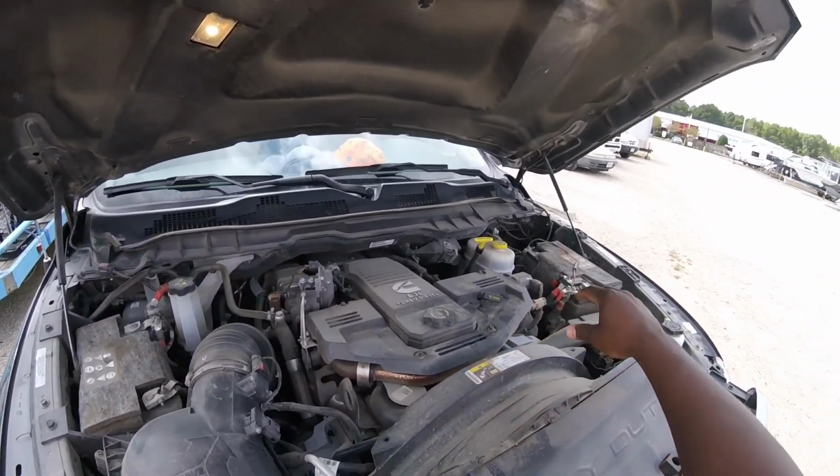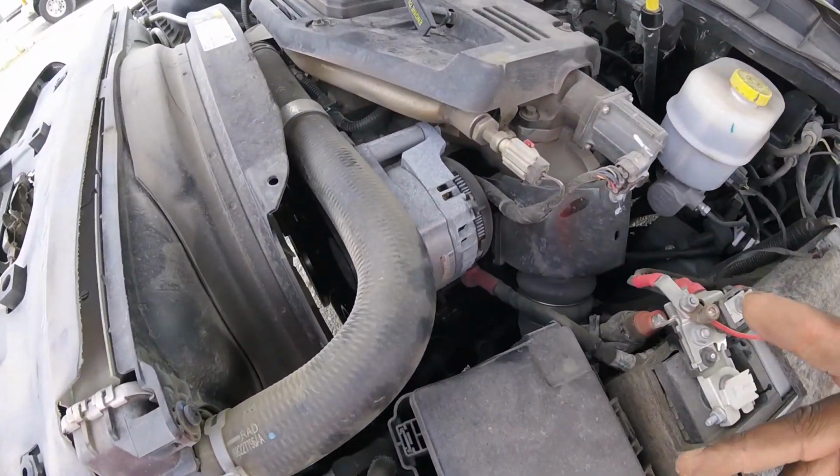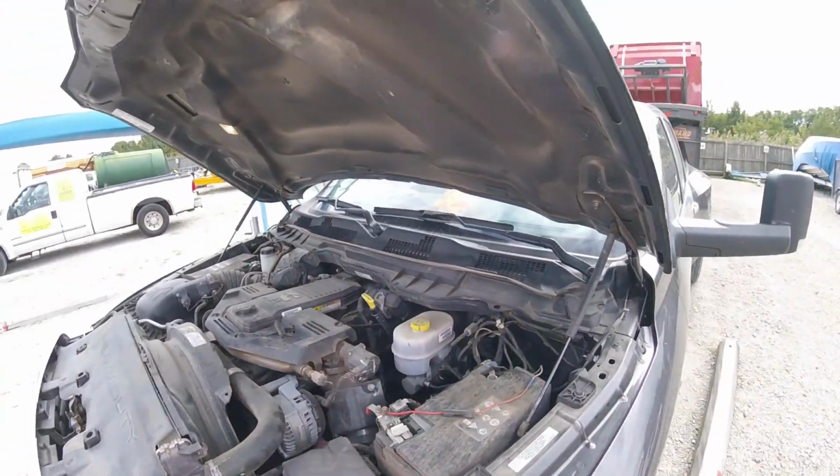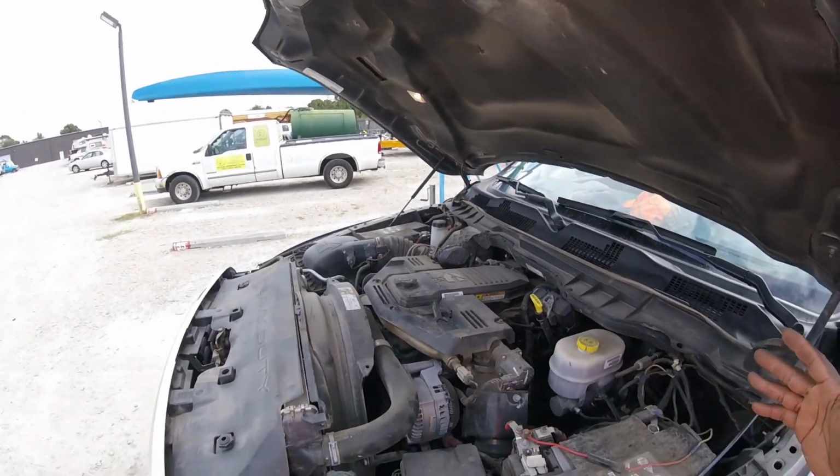So basically, you're going to check your upper radiator hose. You're going to check your lower, which is down on the bottom under the vehicle, and the big thing like this. So the big ticket items are your fluids. You can't go nowhere if your fluids are messed up.